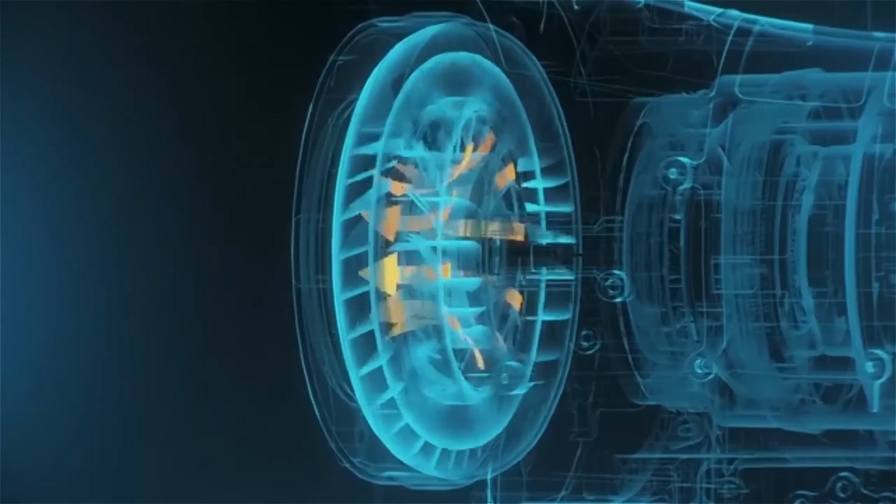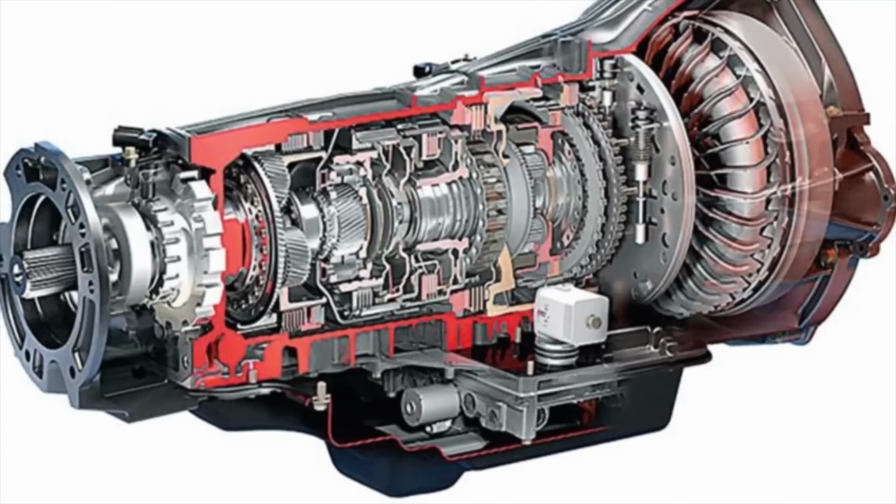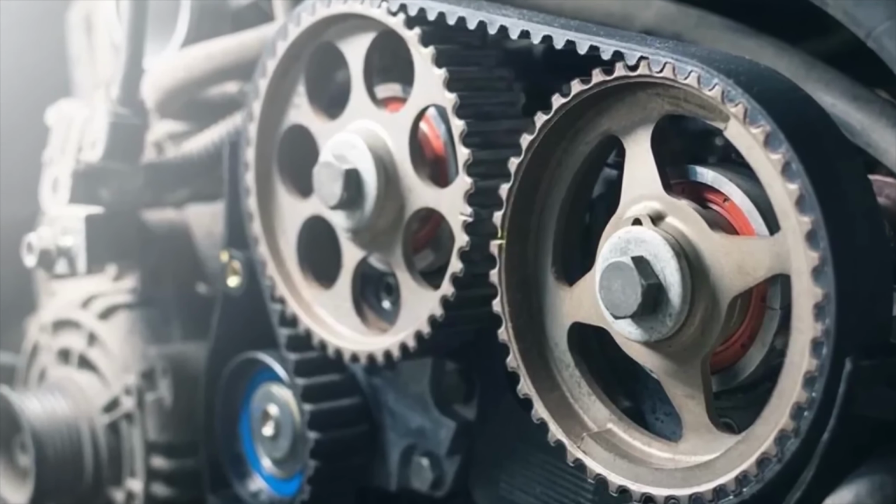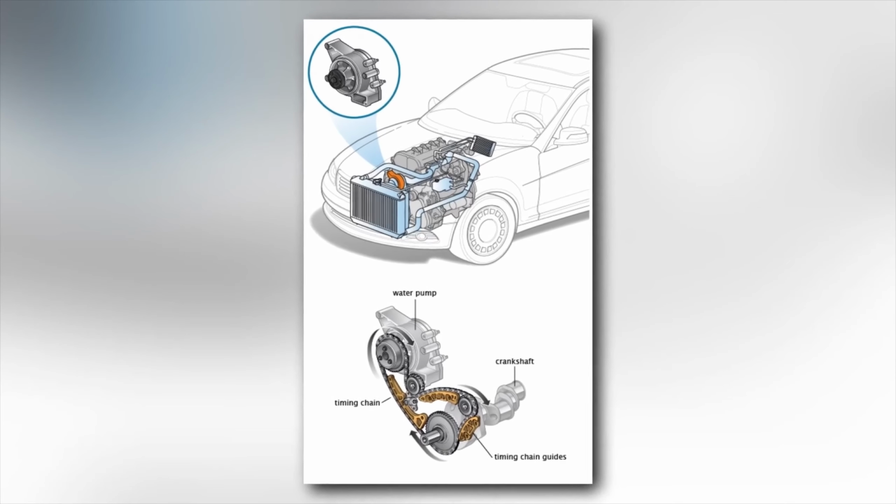If the engine cools down and the coolant contracts, it's pulled back into the system. This helps maintain the correct coolant level and pressure within the engine.